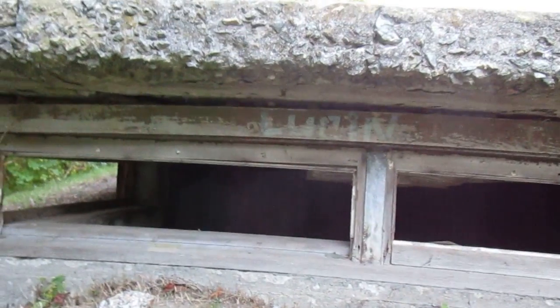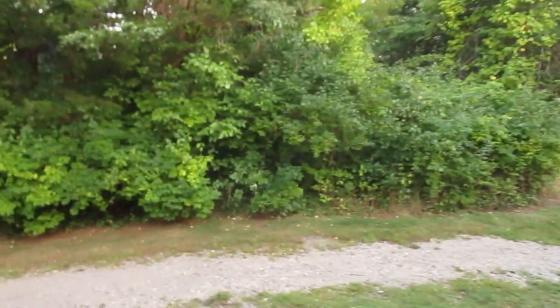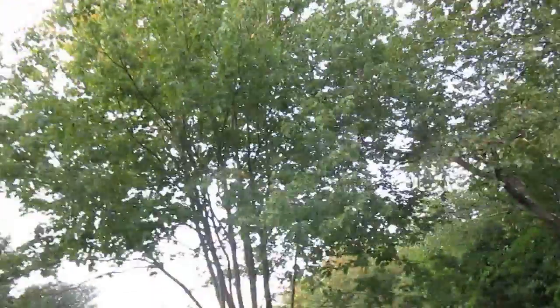Clearly that's the only way people would have gotten in it back in the day. Now, you'd have to be awfully skinny to squeeze through there, and you'd probably get splinters. There doesn't seem to be much in there anyway, except litter. And there's a little placard over here. Well, I want to go back down that other path and then we'll look at that placard in a minute.